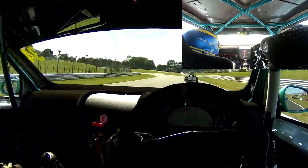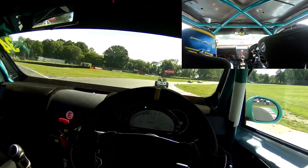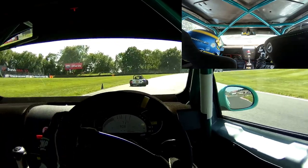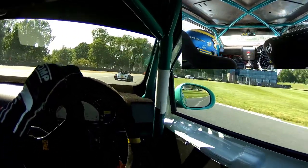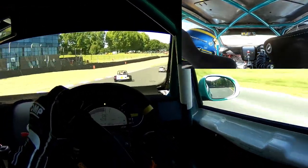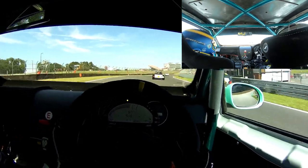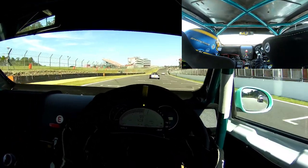As you see, just getting past the Radical there, who was just on his in-lap, so he was slowing it down there. And that helped us get a lot closer to the Caterham as well, which is very nice. Flipping it down the third, coming around the final corner. It's a very nice corner here, as you can see the massive building on the left-hand side of the track. And in person, it's just such a surreal experience, and I absolutely loved it, to say the least.